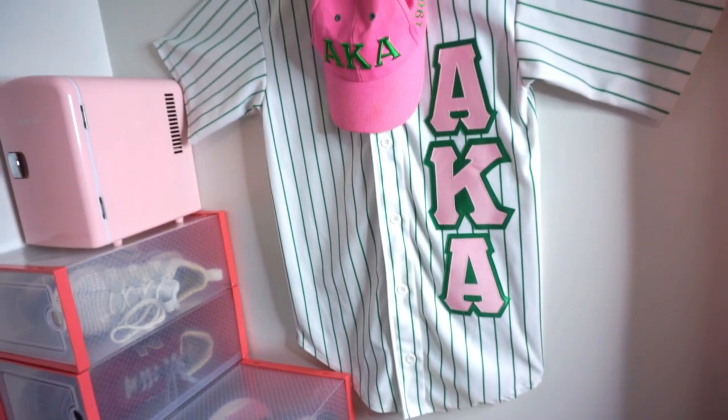Also, if you guys didn't know, I am an AKA, so beautiful. Pink and green is the aesthetic. Duh. This is what you do.